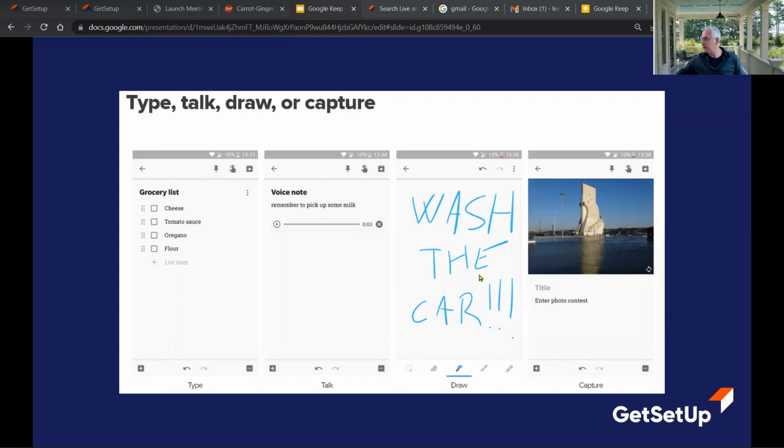Yes, Judith. Yeah, I have Windows 10, and I use Keep on that. So, yeah, you can use it, but you won't have the voice capability. What about if I use Chrome? If I do it on Chrome? Not a Chromebook, but Chrome as a browser. No, not to my knowledge, you can do that.